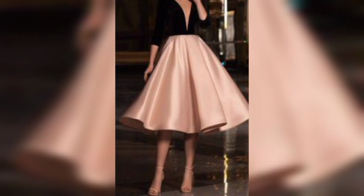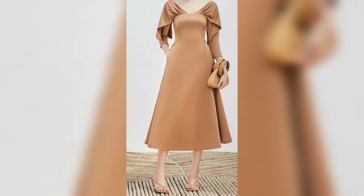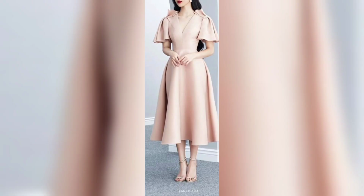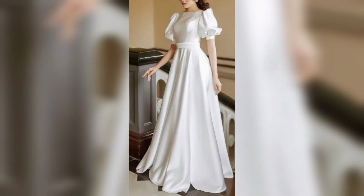This one is a very beautiful V-neck with a pink color skirt, looks very gorgeous. This one is an off-shoulder, tea-length style of dress, looks so amazing. This one is also a V-neck style of a brown color dress. This one is a very unique style, looks very beautiful, an A-line dress. This one is also V-neck, black, and a very beautiful design. This one is a white color with a very beautiful A-line style.